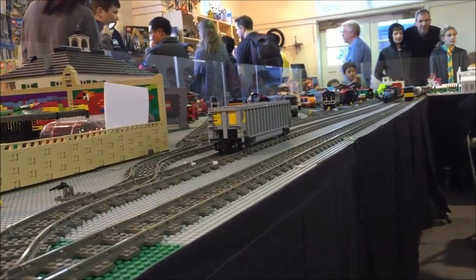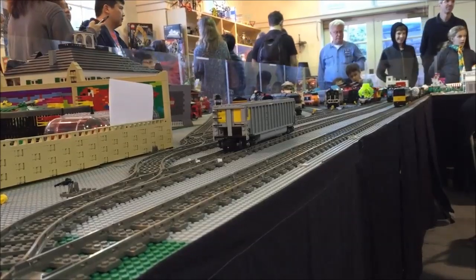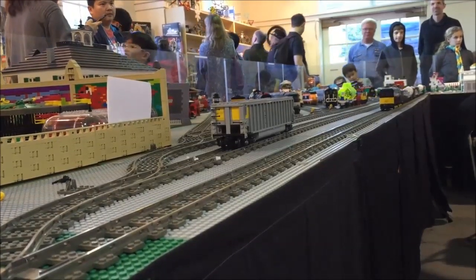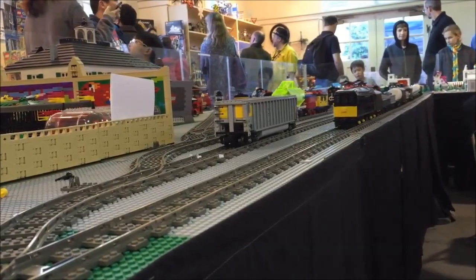This last clip shows a British engine with a custom electronic setup built by a fellow lug member who unfortunately isn't active in the hobby at the moment.